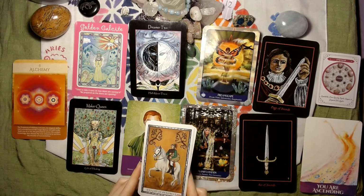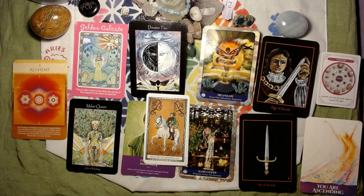So you have the Knight of Pentacles. The Knight of Pentacles is a card that is all about going after what your physical world ambitions are. So, your career, your health, your goals. He's very structured, he's very organized, and he's very focused on the material world goals that he's trying to create.